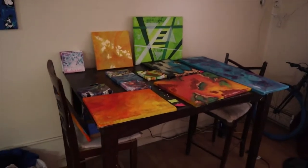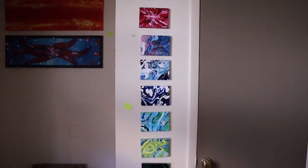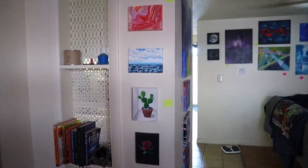I got all these paintings over here that still need to be sealed. That's not all. You got two up there. Those are ready to go. All these are ready to go. They're not all going to be sold. Some of them aren't deemed worthy enough.